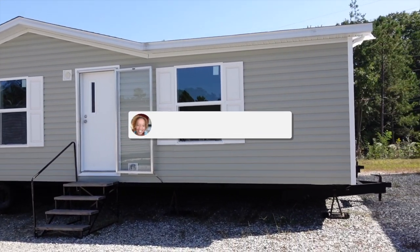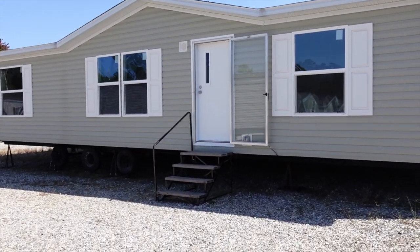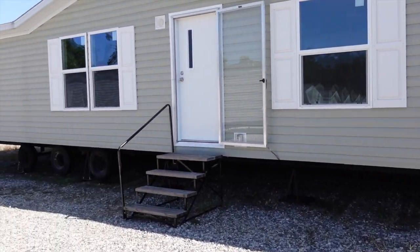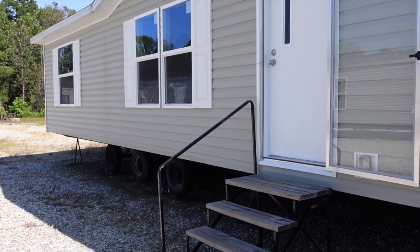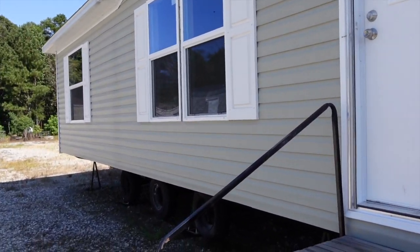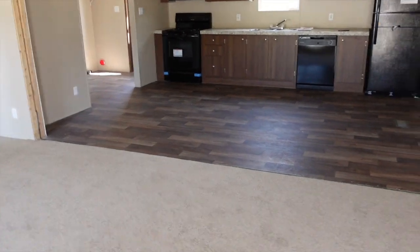This home is called the Excitement, you guys. I thought I toured it before, but I guess not. This is the Excitement. Love the pretty green. You probably can't even tell it's green from this video, but I love the pretty melon green vinyl. Let's go into the house and see what we got here.